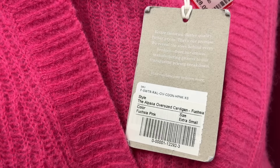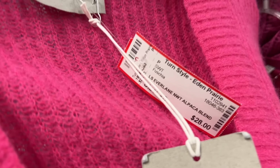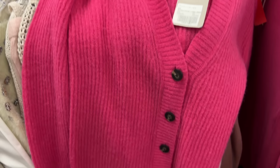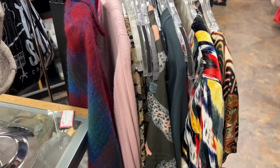So it was new with tags and it had the little safety pin tag to it, but it felt shrunk. Like, you know when wool shrinks and it has that kind of crinkly sound to it? That's what this was giving. But it was really long, so I don't know what the deal was, but I ended up passing on this.